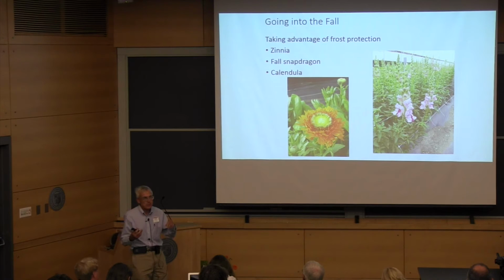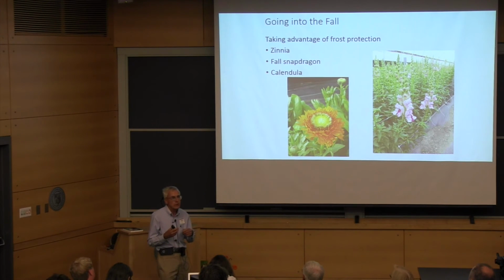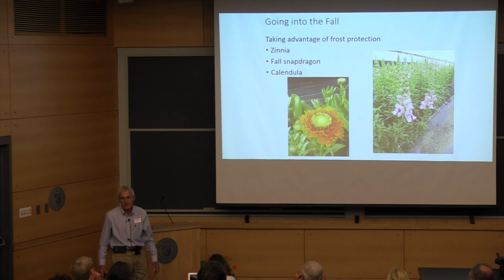So we've done some experiments over the last 2 years where we're sowing the crop in June or July, transplanting into the tunnel, getting a fall crop off, but then instead of yanking it out, we just protect it with a low tunnel, come back in the spring, and harvest again. So getting 20 to even 30 stems per plant on a 9 by 9 inch spacing is pretty good.